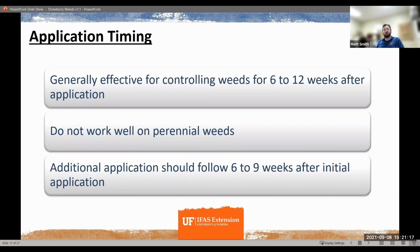Generally, these products are effective for controlling weeds like 6 to 12 weeks after application. And then you usually want to do an additional application 6 to 9 weeks after that initial one. That'll give you full scale coverage. Obviously, if you're doing this underneath the plastic, you may not be able to do that additional application, but certainly if you're trying to control weeds in the row middles, between the rows, this would really take effect.